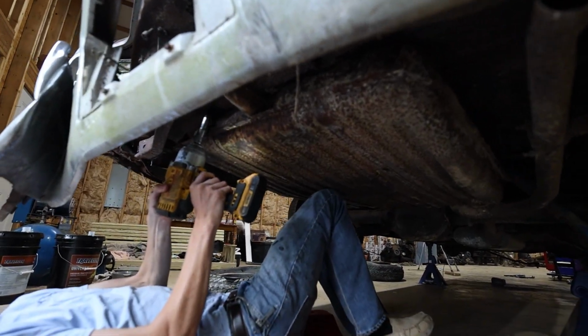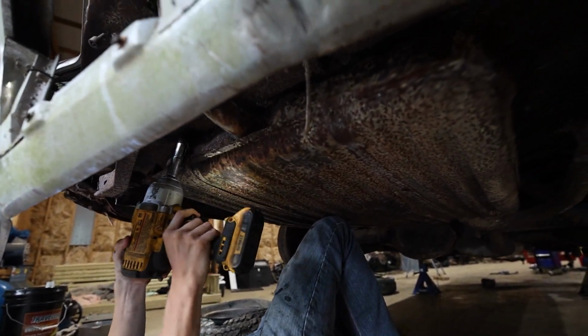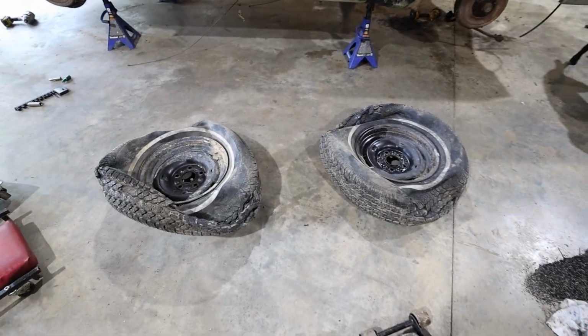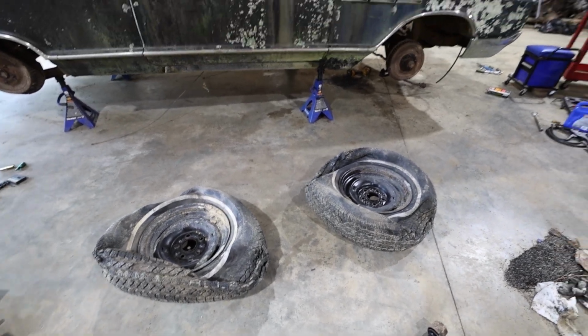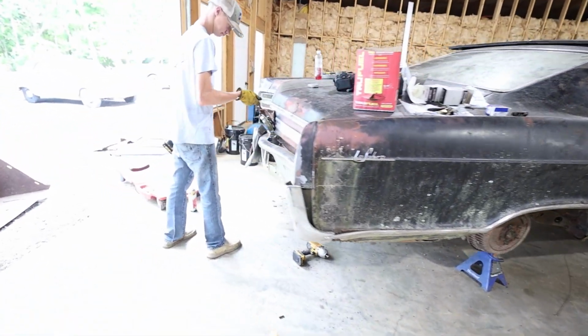Spinning the whole thing. Is it? Yeah. Let's try it. It's moving. The bolt and all's moving. While Briar is drilling holes in the trunk locks and getting the gas tank out, I'm gonna take these wheels and tires and go mount some new ones on it. Found some cheapies. We're gonna get this thing to roll.